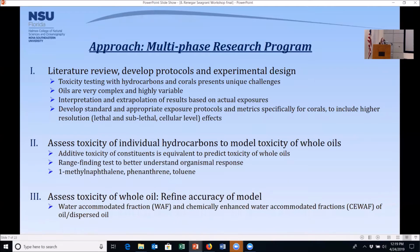So really what we were looking to do was use the single hydrocarbon information to predict the toxicity of a particular oil based on the assumption that corals would conform to the predictions of that model. But then we, of course, had to test that by using oil and subsequent to that, CEWAF as well, so chemically dispersed oil. So why did we decide on this? Why did we decide on the types of experiments in phase 2 and 3, and how might data of this type be used in oil spill response?